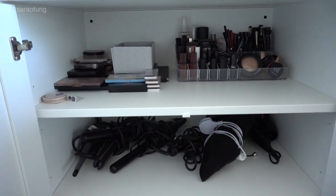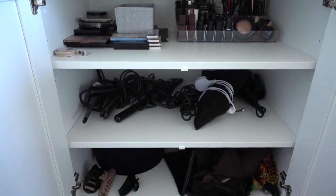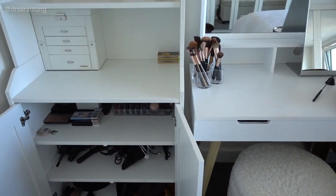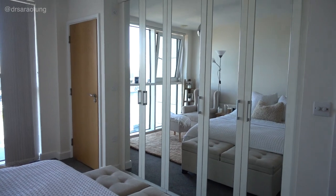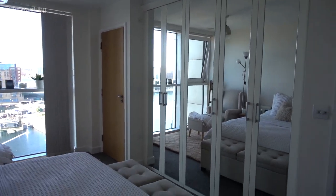So I've got my makeup at the top there, and I can easily just take out that tray of makeup and put it on the desk when I want to use it, or my eyeshadows on the left. And I've got all my tools in the second drawer, and then I've got hair clips, hair bobbles and whatnot on the bottom. I've got all my brushes here. This was before I washed them, but once I washed them, they looked a lot cuter as well. And yeah, that's pretty much my room, you guys.